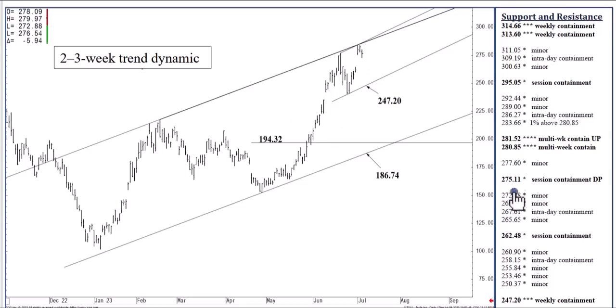And if we settle today below 275.11, the low of Monday, then I think 247.20 just might be in reach by the end of next week. And that would be a great area to take profits if you bought 245, 250 out of the money puts over the last few days. If we close below 247.20, that is the clear indication for me that we're likely to unravel all the way back into the 190s again within 3 to 5 weeks.